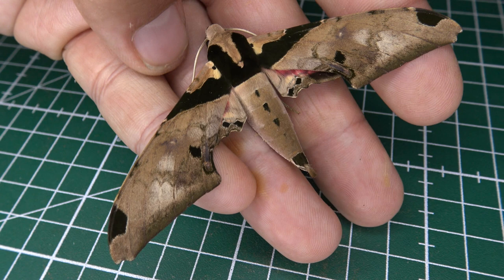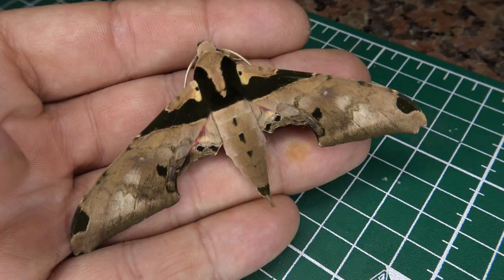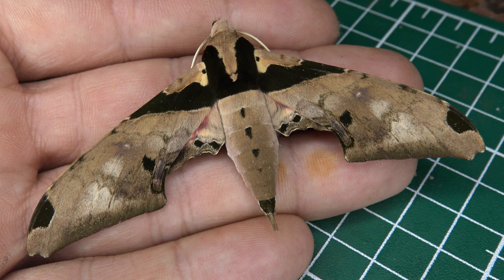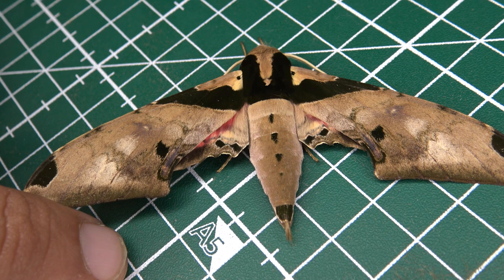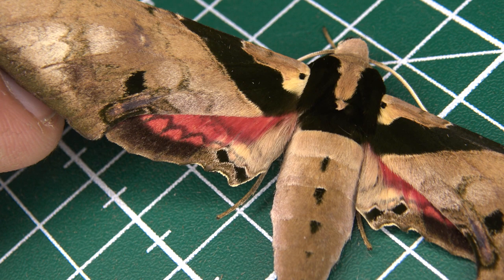Now that is a beauty of a hawk moth. Fantastic. What a nice species. And what's even cooler is it has bright colored underwings. Look at that. Fantastic.